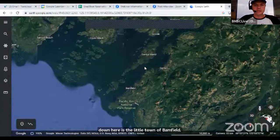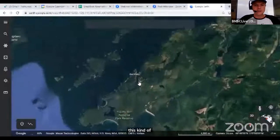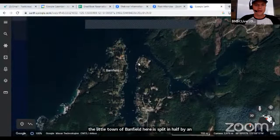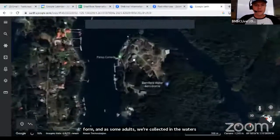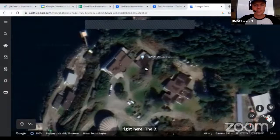So the Huu-ay-aht First Nations have territory all along this south eastern edge of Barkley Sound. And the little town of Bamfield here is split in half by an inlet. Some of the animals that we're going to show you today, both in their plankton form and as some adults, were collected in the waters just around Bamfield here. And today, I am sitting in this little building right here, the BMSC Whale Lab. So this is the headquarters of our field trip program and our virtual content as well. So that's where we are.